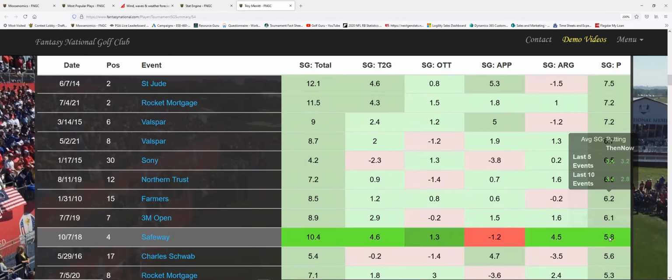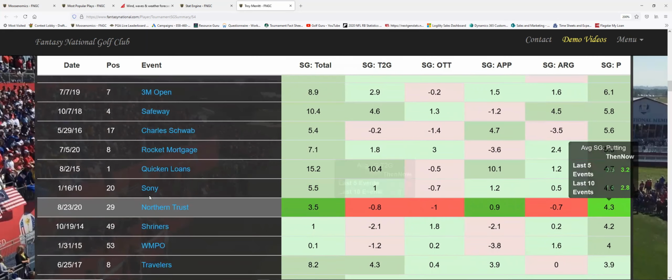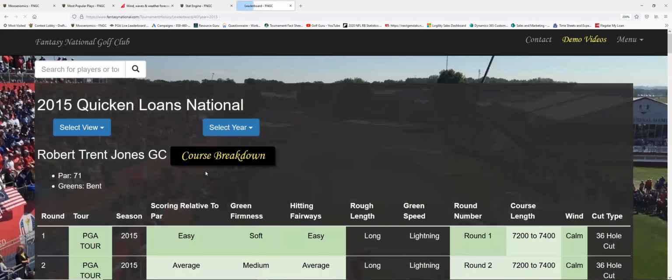I'm trying to see anything more recent. He likes, that's bent grass again. He gained 5 strokes again at the Rocket Mortgage. And this Quicken Loans tournament, I'm just curious. I thought I clicked on it. Yeah, that's bent also.